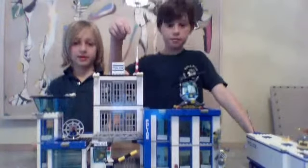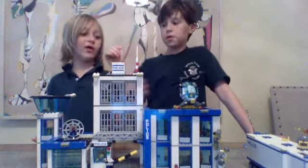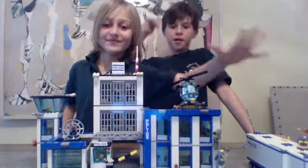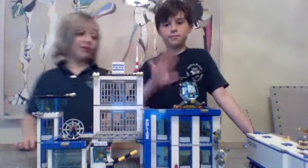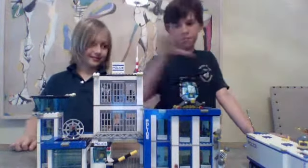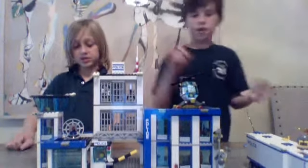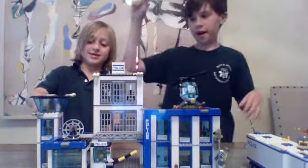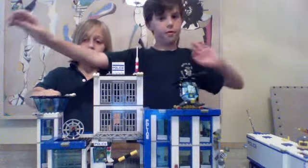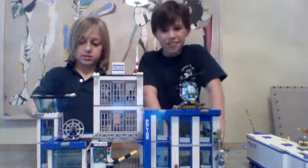We have the city, which is this place. We only have police for city as of now. We have more stuff in our back room, and right here, and on the side. I'm going to show you guys this first. Anyways, so we have the city, this, and then we have some Ninjago over there, and some Chima over here. So, I'm going to do all that today.